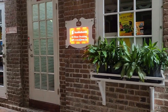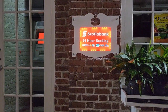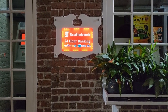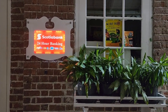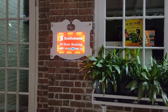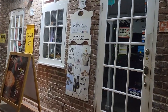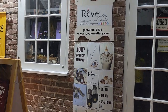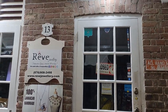Also, if you're out of cash, there's a Scotia ATM, which I must give Scotia a big up, because I was able to use my overseas card at the Scotia machine in Jamaica just as when I'm in the US. So big up to Scotia for that, you're doing an extremely good job. And over here now we have, okay, it seems like it's a jewelry store, but as you can see on the door also guys, it is closed.